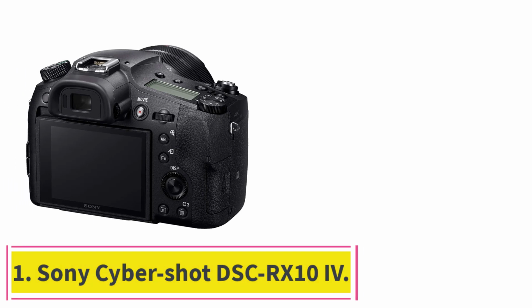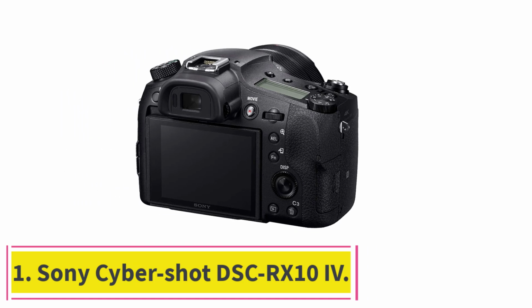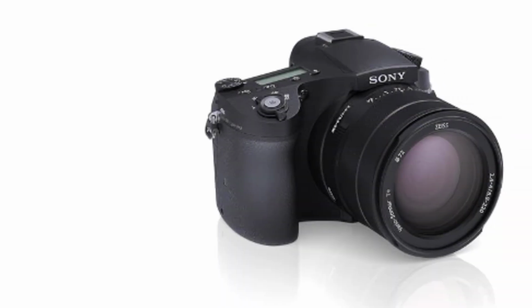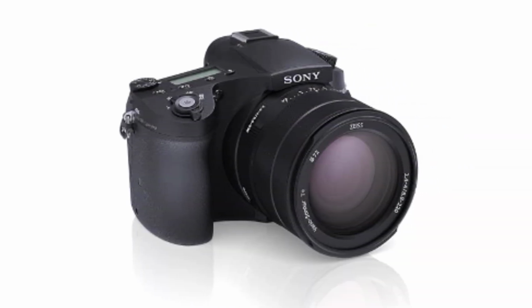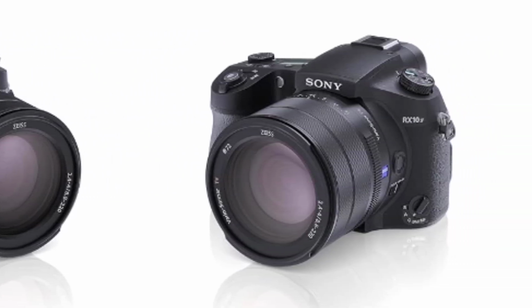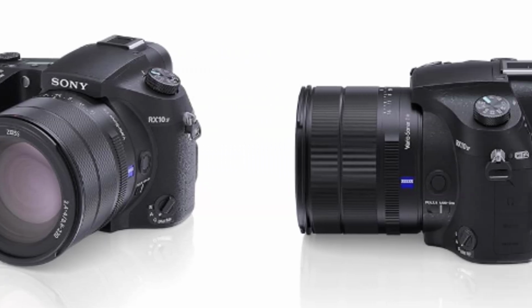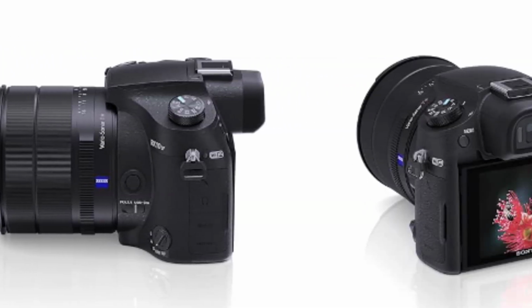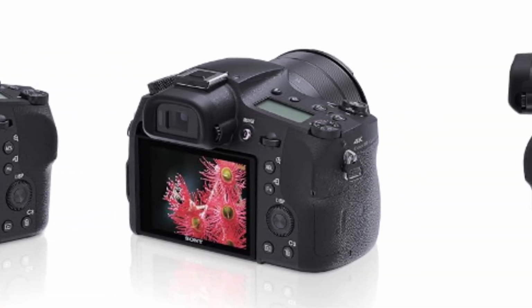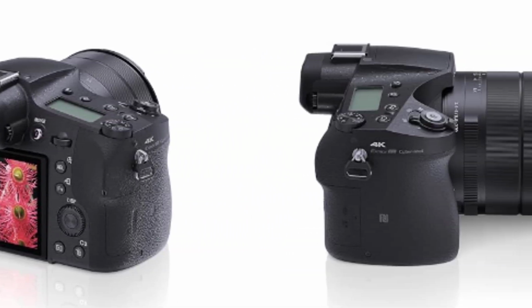Starting at number 1, Sony CyberShot DSC RX10 IV. The Sony RX10 IV is a superzoom camera with a large Type 1, 13.2 by 8.8mm, stacked CMOS sensor and a 24 to 600mm equivalent f2.8-4.0 zoom lens. The large sensor gives it image quality up there with the best smartphones, while the lens delivers a 24x zoom that smartphones can't come close to matching.